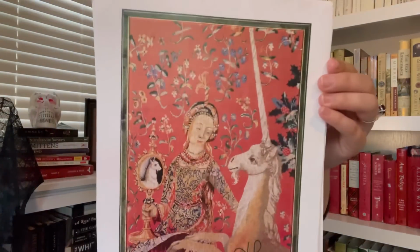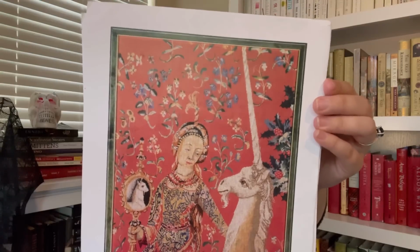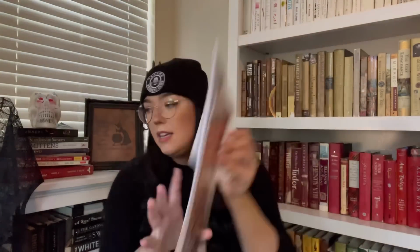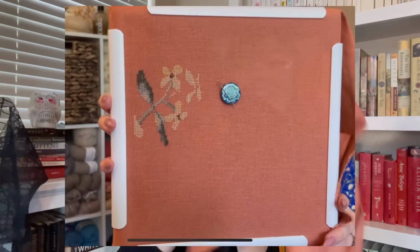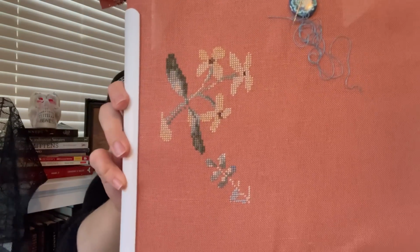I really like it. So my next project, this is in one of those cheapy Amazon bags. You guys know I love these bags. They are like the best. And in here, I have my Thea Gouverneur Lady and the Unicorn. I got the linen kit, but they also sell an Aida kit. And here is my progress. So I'll have a picture of where I was last time. And here I am now.